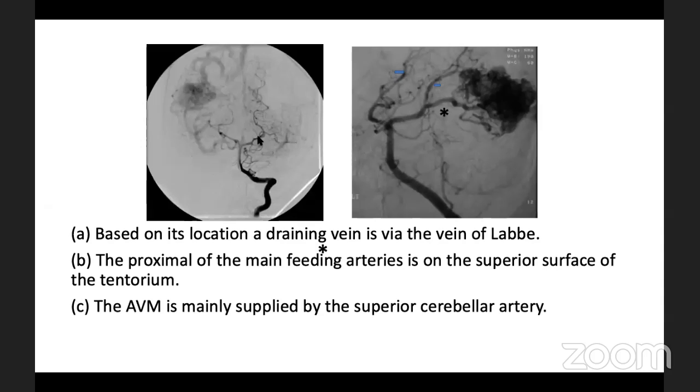of the P2. That means that this AVM, which is quite large, is mainly on the tentorial surface of the temporal lobe and extending to the lateral surface slightly. And it's draining, as you can see in the left angiogram, venous phase, early venous drainage to the sagittal sinus.